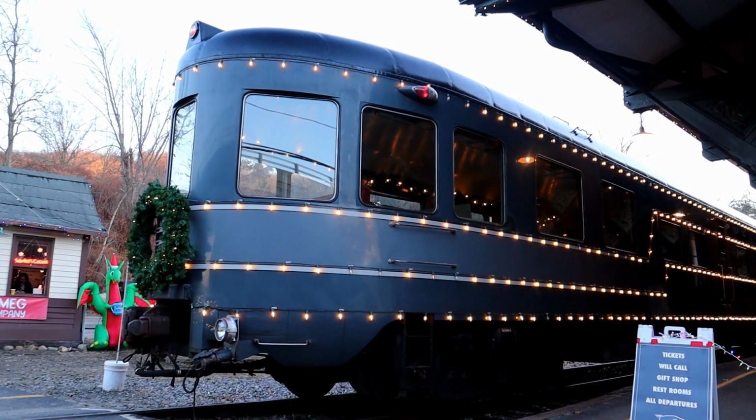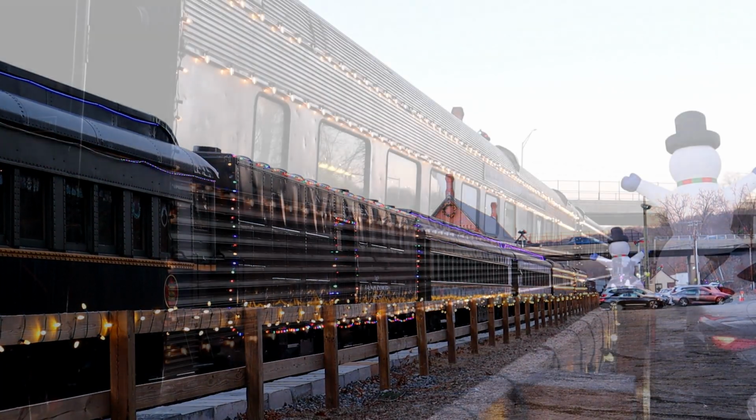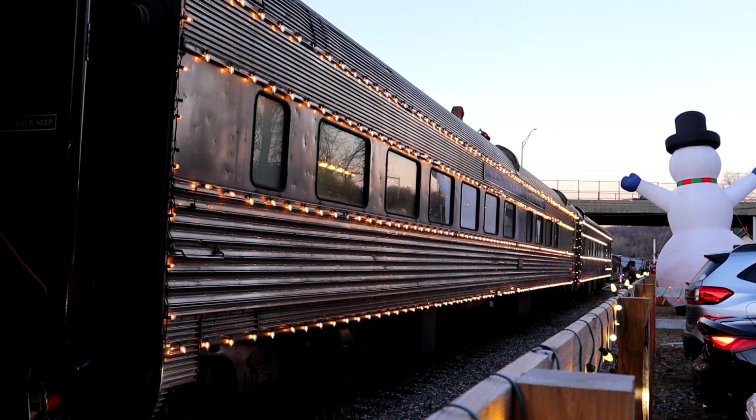Hello and welcome to another Christmas adventure. Today we head up to Thomaston, Connecticut to see the Naugatuck Railroad's Northern Lights Limited.